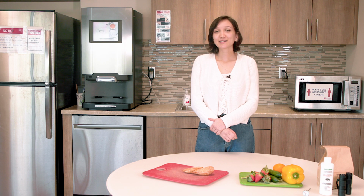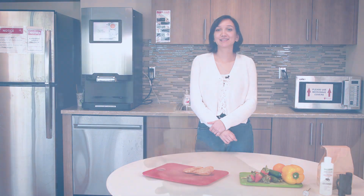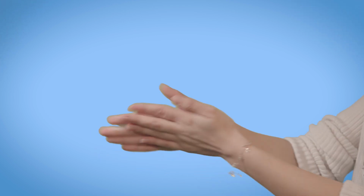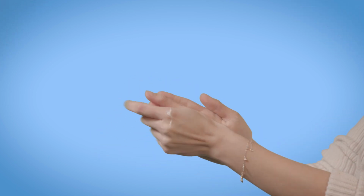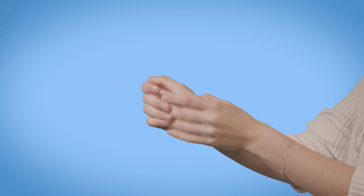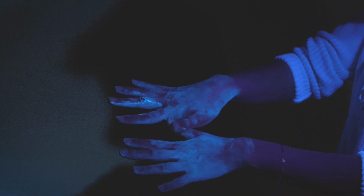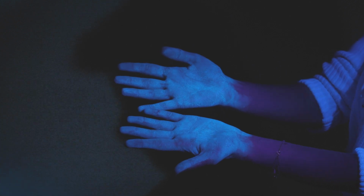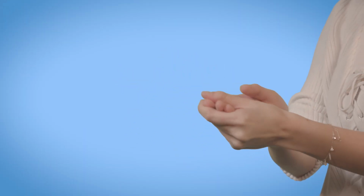So what happens if we don't wash our hands or if we don't wash them well and they aren't as clean as we think? Let's take a look by using a black light and this glow germ gel. I'm going to add a small amount to my hands and apply it like lotion, making sure it's applied to the front and backs of the hands and all around the fingers. Now let's turn off the lights and take a look. The glowing areas represent germs. Take note of what areas of the hands light up the most.